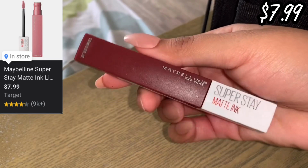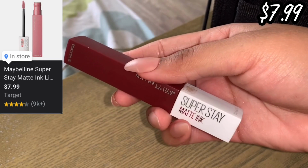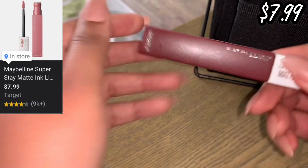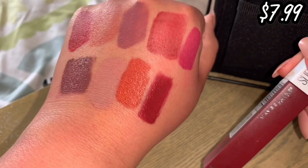Oh man, declutter. I hate this one, and hate is a strong word, but this is a Super Stay Matte Ink in Voyager. I don't know if I got a bad one. I heard a lot of people are always raving about this, and I just don't like it. This is in Voyager.